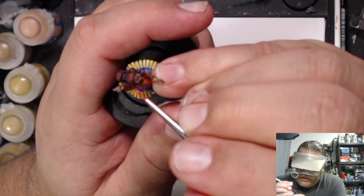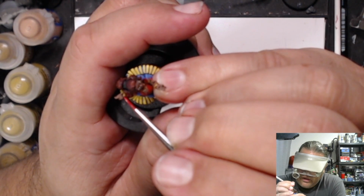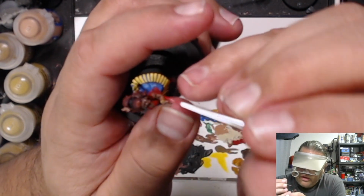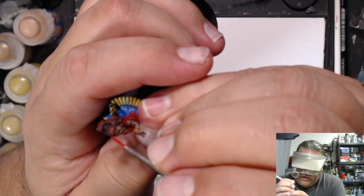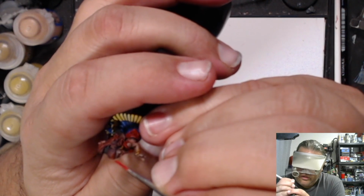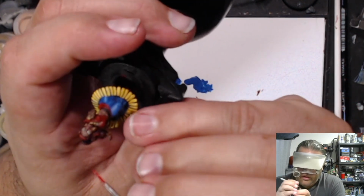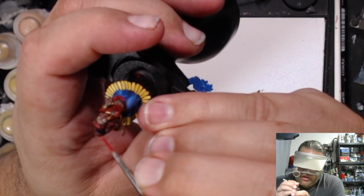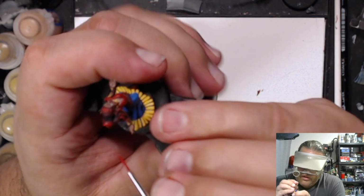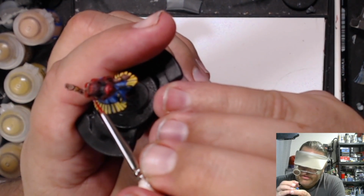And this one we are just going to hit kind of the crown. Top of the ponytail. Couple of strands.